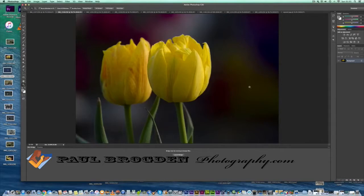When you're dealing with such high telephoto lenses at 600mm, your depth of field is so narrow. You can clearly tell that the front petals here are sharp, where the ones just behind it, literally maybe half a centimetre, are starting to become blurry. So your depth of field when you're dealing with a lens of this magnification is fantastic.